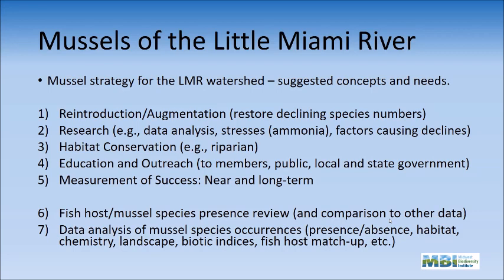How close are we, based on what you all have seen over the years, whether when you were with Ohio EPA or now with MBI, how close are we on the Little Miami to simply being able to start a reintroduction process of mussels? Go to the propagators, whether they be Ohio or wherever, and start reintroducing mussels into the Little Miami. Could we do that today, given the right dollars, or do we need more information before, or do we do that at all?